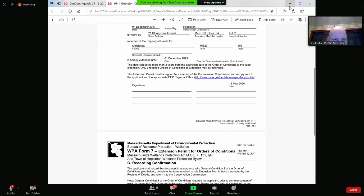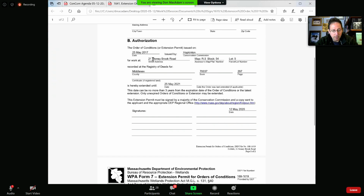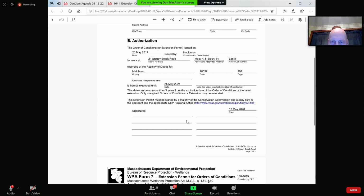And then we have another one for Coletti, 31 Stony Brook Road, and it's an extension permit for an order of conditions as well. Yep, you guys approved that at the last meeting, and we're hoping to get this signed at tonight's meeting, so we'll be able to put your electronic signatures in there and we'll issue it in due course. Okay, perfect. Thank you.